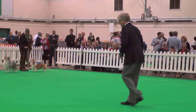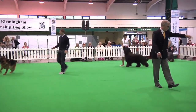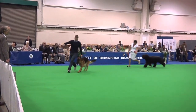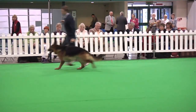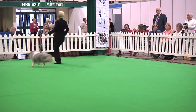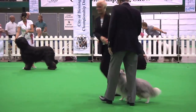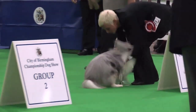Awaiting the decision by our judge. We await the boards to be pulled out. Shortlisting again, the German Shepherd Dog, the Briard, the Pooley, and the Shetland Sheepdog. Decision has been made. Almost now due to get our fifth group winner from the City of Birmingham, which is the Shetland Sheepdog. Group two, the German Shepherd Dog. Group three, the Briard. And in group four, the Hungarian Pooley.